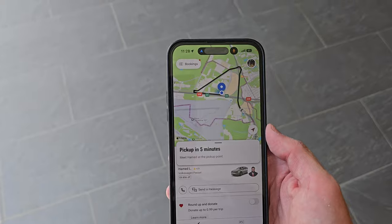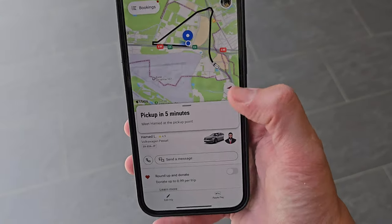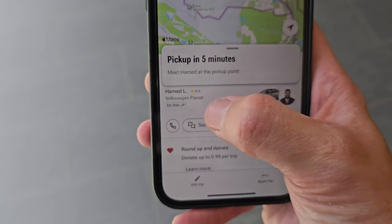So in the end, after all that, as it turned out, I couldn't get an electric vehicle, I've had to order a standard. He's on his way, coming to the pickup point, pick up in 5 minutes, in a Volkswagen Passat.